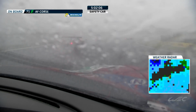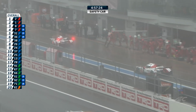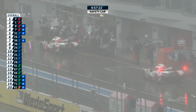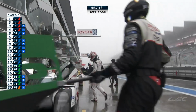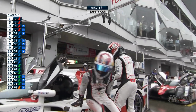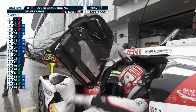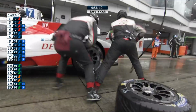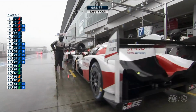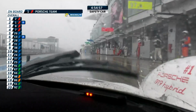Visibility is terrible. Look at the picture there on the right-hand side, the weather radar, the little map of the Fuji circuit. The big black block, that was Mount Fuji, and the weather rolls around it. Safety car out, approaching the end of the first hour and the first round of LMP1 pit stops. It's so intense for the drivers, they're going to take the opportunity to put in a fresh set of eyes and a calmer set of nerves. In gets Kazuki Nakajima for Sebastien Buemi. Number 2 Porsche and number 1 Porsche stay out. Toyota going with fresh wets, unlimited numbers of wet weather tyres, you're not restricted. That's really a safety concern here.